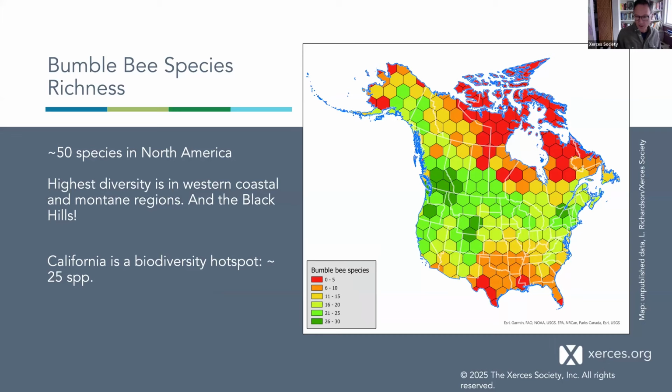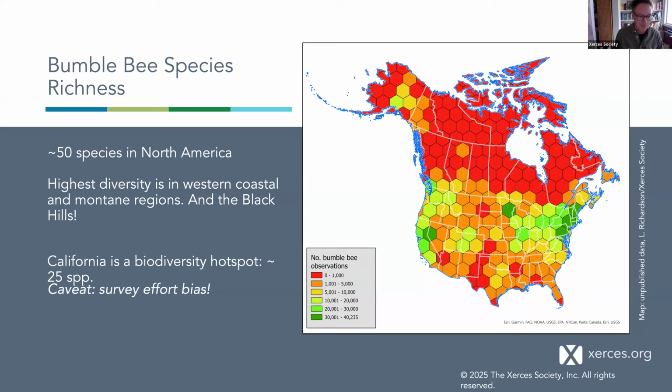The two dark green tiles you see there, one of them is overlapping the Black Hills. And we don't typically think of the Midwest as being this super diverse place for bumblebees, but the Black Hills of South Dakota, Western Nebraska, that's a place where the Western bumblebee fauna and the Eastern bumblebee fauna come together, and many of them are present at the same place at the same time. It's a really cool thing that happens on a continental scale.